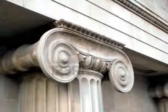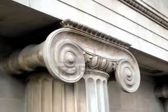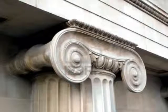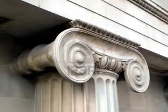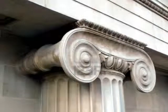The Ionic style was thinner and more elegant. Its capital was decorated with scroll-like designs. This style was found in eastern Greece and the islands. Examples of this are the Erechtheum, the Temple of Apollo at Didyma, and the Temple of Athena Nike.